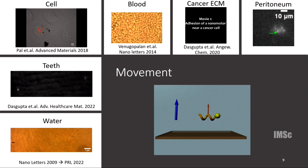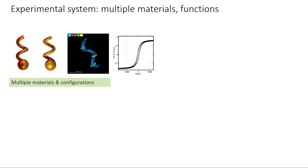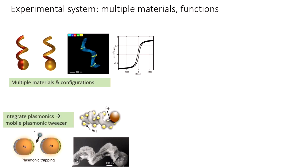So this is the peritoneal cavity, which is a fluid-filled cavity in the gut, and is connected to many organs. In the experimental system, you can have multiple materials and functions, which really allows you to put in lots of different functionalities in one go. For example, here the iron is placed in three different islands. I'll go a little bit quickly because I saw some optics-related talks.